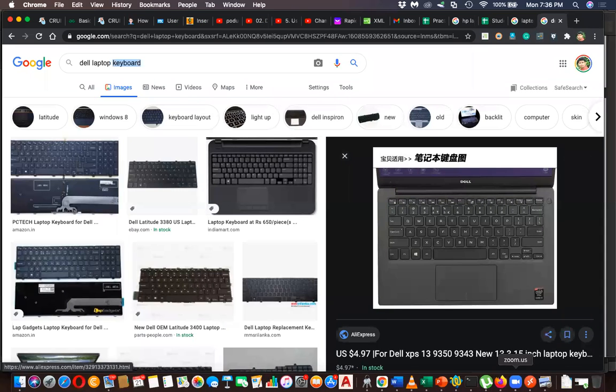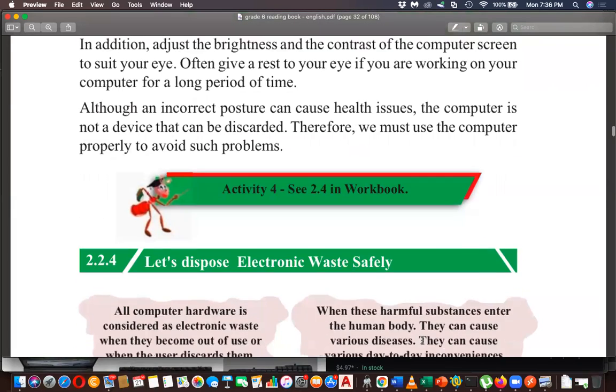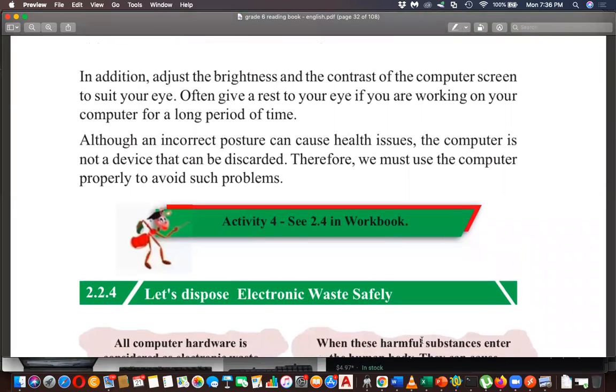Okay, let's go back to the lesson. It is very important because if you increase the brightness to the maximum, your eyes will be affected. It's not good for your eyes. And if you reduce it to the minimum, I can change my brightness on the battery icon.